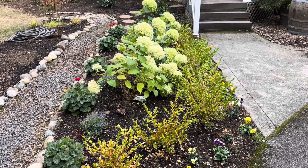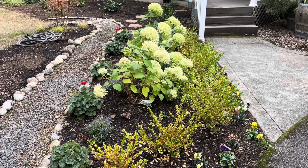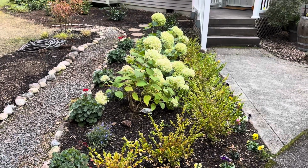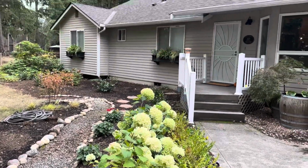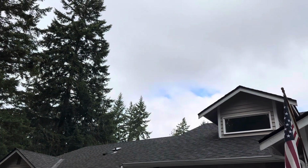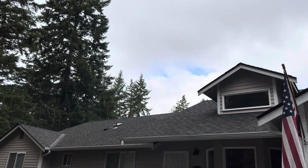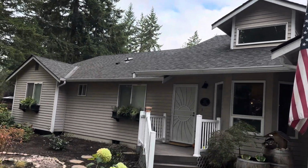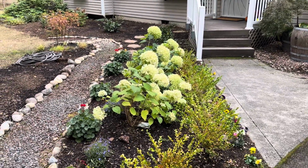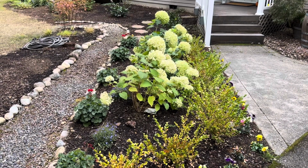I'm out here in our front yard. It is overcast right now, but I'm seeing some blue sky popping through. See if I can catch that on camera. There it is. It's supposed to be sunny and high 50s today. So I'm just loving this fall weather. I'm loving how cool it is.